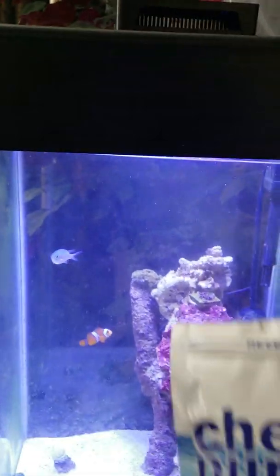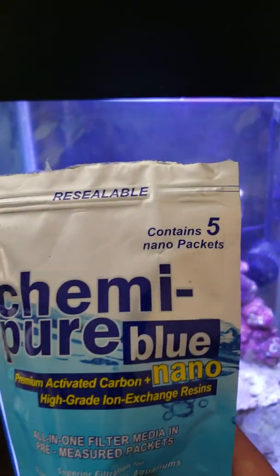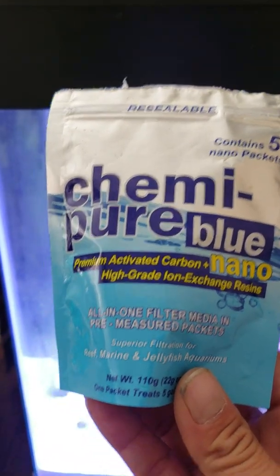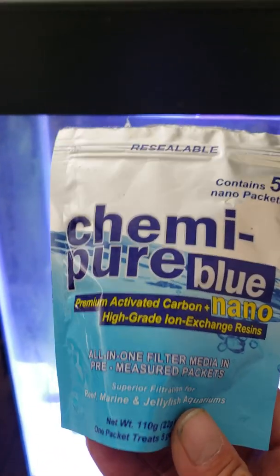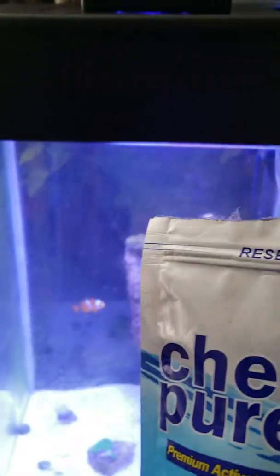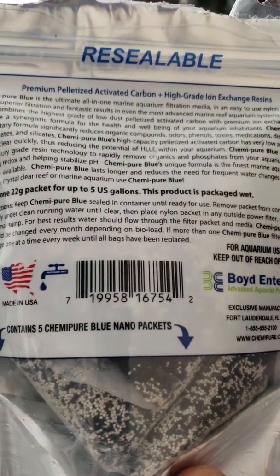The next thing that I wanted to show you guys is ChemiPure Blue. It's activated carbon for the nano tank, and this stuff is awesome. It comes in five packs, and it's a small pack. I did the same thing. I threw it in the back here so we can wash the water. And this is kind of how it looks. So yeah, this is great.